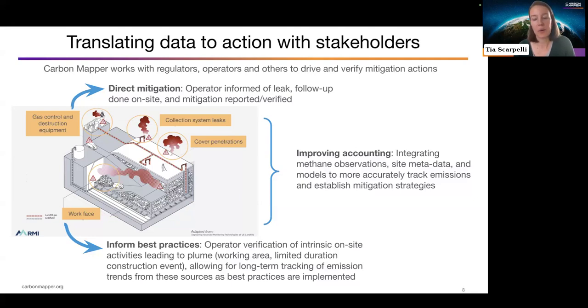But recognizing that the mitigation on site is not always this simple and not always this easy. These are complex engineered systems. And so on the bottom, I have a different example of doing more indirect mitigation, where you're having a data exchange with the operator. We're notifying the operator, hey, we're seeing this large emission source, and they're able to verify that that area is a part of the landfill where, for example, we're actively filling or there's a construction event occurring. These are intrinsic emissions for a landfill that can be difficult to mitigate. So it's not just as simple as making a simple fix on the site.